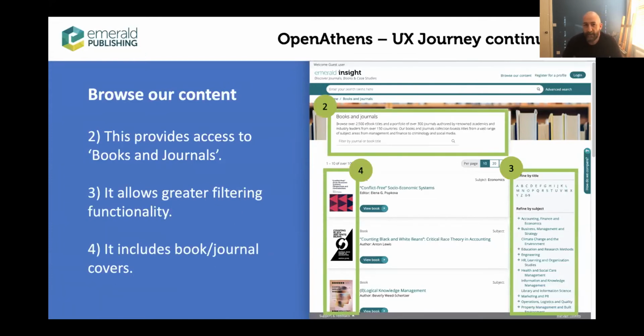And from this section, the user can access an area called Books and Journals. They've also got the ability to obtain a greater level of filtering at this point. So in the top area in this panel, the user is able to filter by journals or book title. Down the right-hand side, they've got the ability to refine by title and refine by subject.